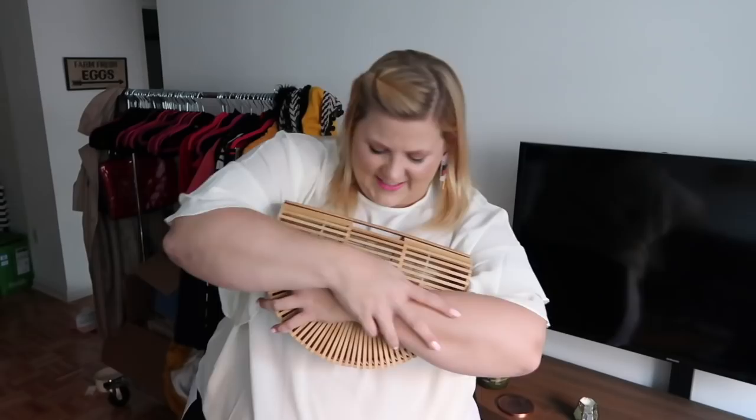So guys, that is my ModCloth haul. That is everything I picked out. I am really happy with all of it. I've already worn a lot of it because I couldn't wait. Like as you see, I didn't unwrap things today because I just really wanted to wear this and I didn't wanna wait until I unboxed it. So I'll just unbox it early and then wear it all. Which has essentially happened. I've already worn the bag out. I've already worn like half the items because I really, really liked it. So yeah, I hope you guys like it too.